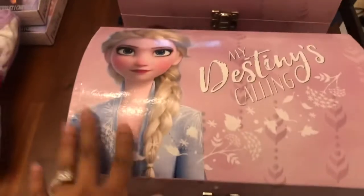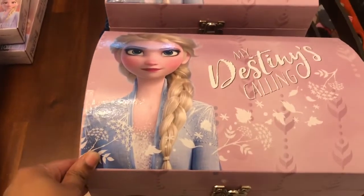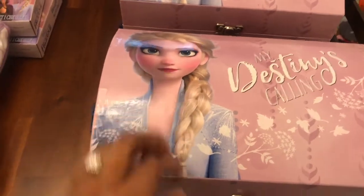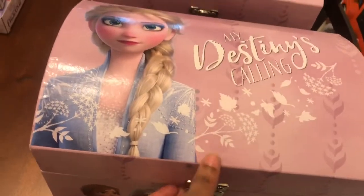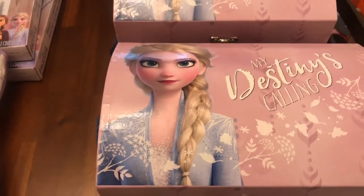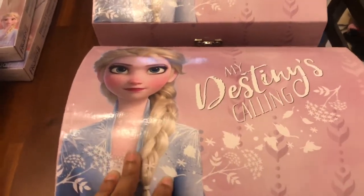And then I also have these two little storage totes. I got these from Michaels, and I thought it'd be cute to sit on their mattress and fill them up with some little treats and some activities we plan to do. So I'm gonna fill that up.